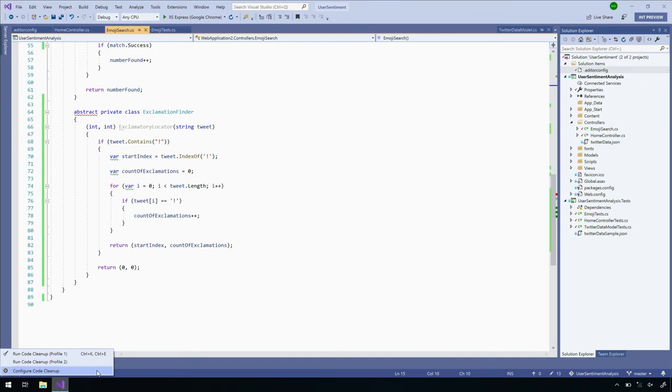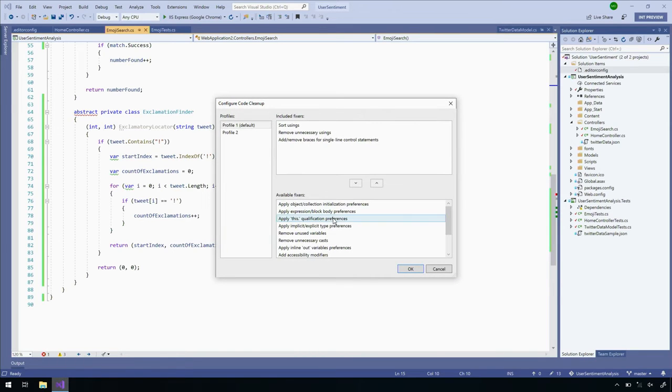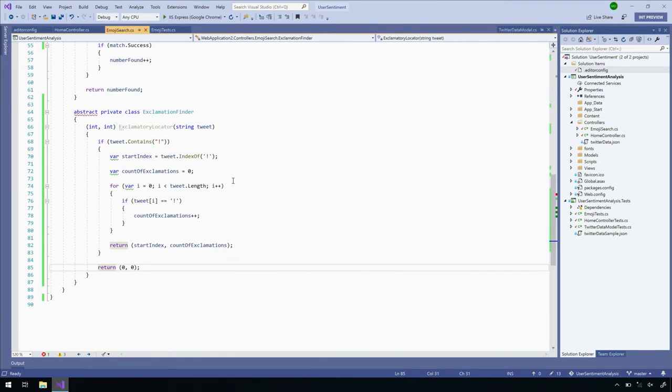And if you're using this for the first time, you're going to want to go ahead and configure your code style rules. So here I'm going to promote my stored accessibility modifiers. And I want to apply my implicit versus explicit type preferences. And notice how there's also 2 different profiles. That is because you can have multiple profiles for different projects, depending on what code style rules you want for those different projects. And I'm going to hit OK here.